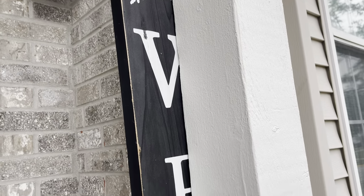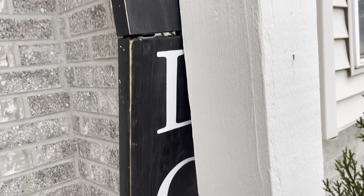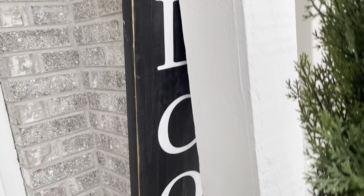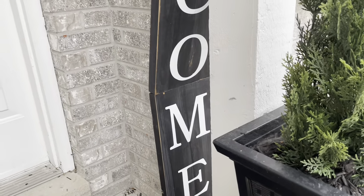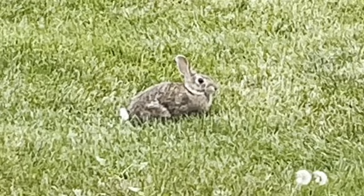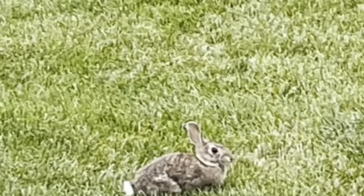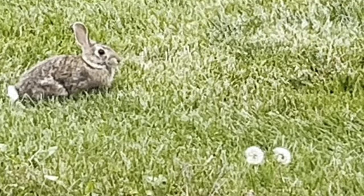And that sign right there, this welcome sign right here, is getting worn. Oh wait, I don't know how to fix it. It's just hiding on the porch, so I don't know. But it's gotta go. Look at this little cute bunny in my yard. What are you doing in my yard with your little cute self?